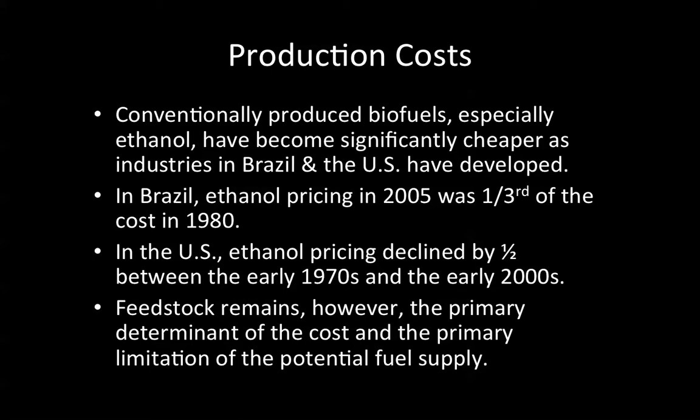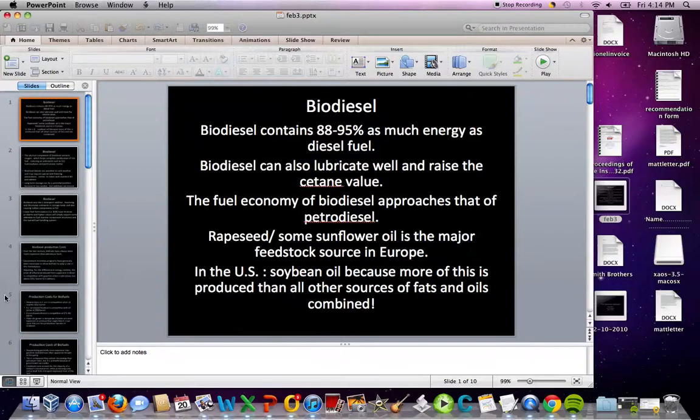Conventionally produced biofuels, especially ethanol, have become significantly cheaper as industries in Brazil and the United States have developed. In Brazil, ethanol pricing in 2005 was one-third of the cost in 1980. In the United States, ethanol pricing declined by one-half between the early 70s and the early 2000s. Feedstock remains, however, the primary determinant of the cost and the primary limitation of the potential fuel supply.